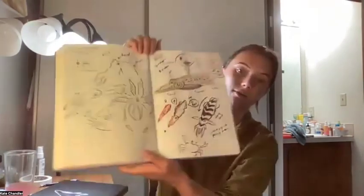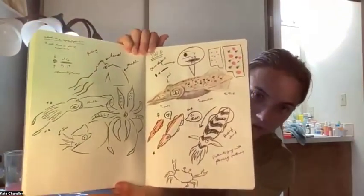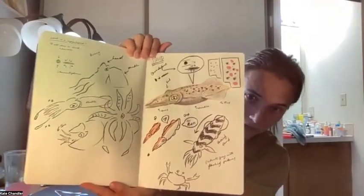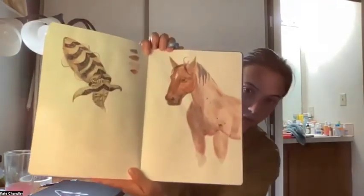Oh yes, and then here's the notes from the squid class, or cephalopod class, that I did. I tried to focus on showing action more than trying to make a pretty picture. So, I didn't quite get the whole art lesson that I wanted out of that, but I was still pretty happy with it. Then here's the horse I'm working with.